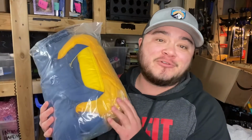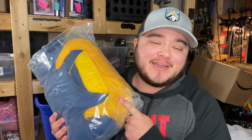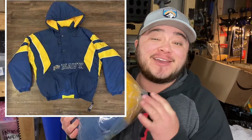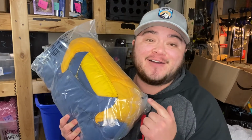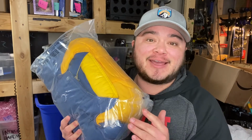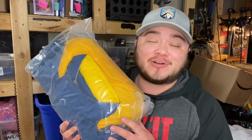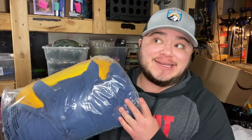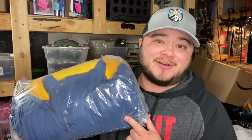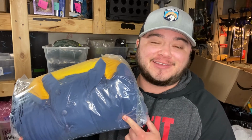And I'm disappointed in this one. This is a vintage U.S. Navy starter jacket. I paid $20 for this at an estate sale. I thought that for sure somebody would want this for good money. I had it at $75 to start with. It just kept lowering the price. I've had it for a couple months. Finally today, someone sent me an offer for $19.90 or $20 plus shipping. And just to move it on to somebody that wanted it, I decided to take that offer.